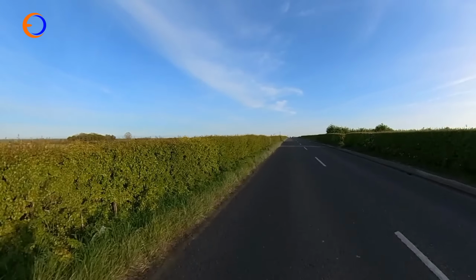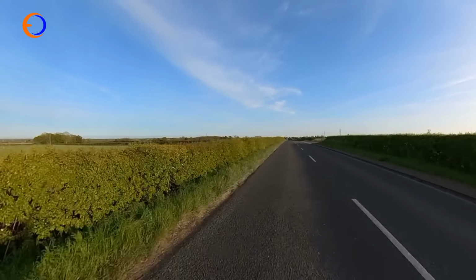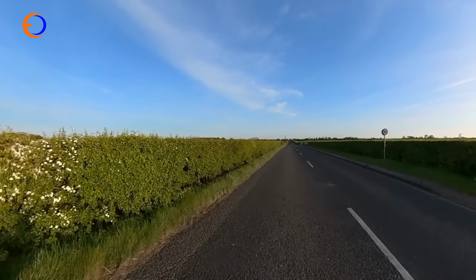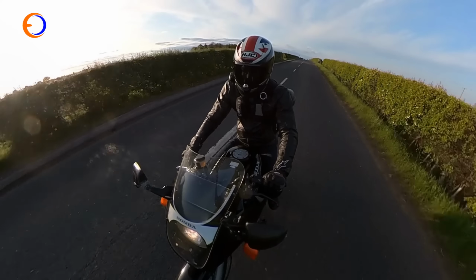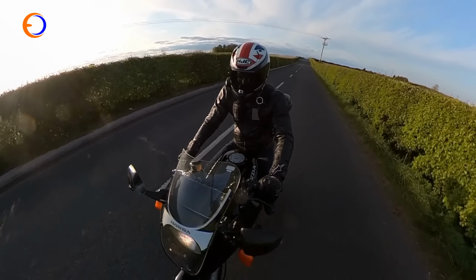So let's talk riding comfort, because I'm going to be sat on this for 20, 24, maybe 25 hours in a single day. Day and a bit if it's 25 hours. And riding comfort is going to be important. And if I'm honest, it's not a very big motorbike.